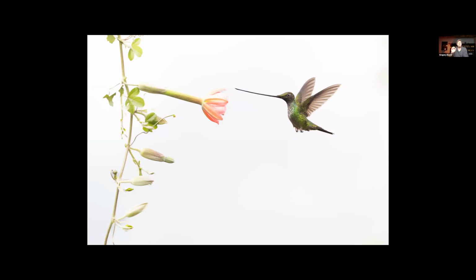Hummingbirds I love. This is the super amazing sword-billed hummingbird from Ecuador, who is the only bird whose bill is longer than its body, by the way. And this flower is a type of passion fruit or passion flower plant with which this sword-billed hummingbird co-evolved, because only that hummingbird can pollinate this plant because of the long bill.